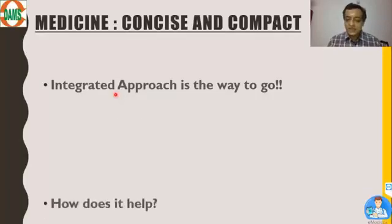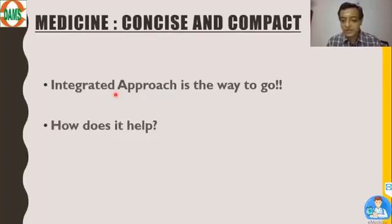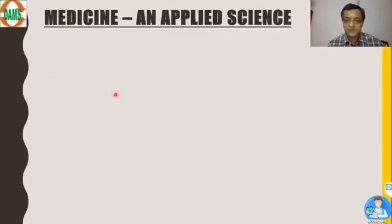So how does it help? Let us know that. Having this integrated approach, how does it help? That's what we want to know. Let us look at this.